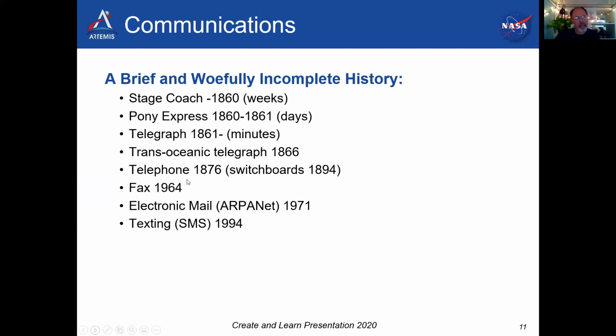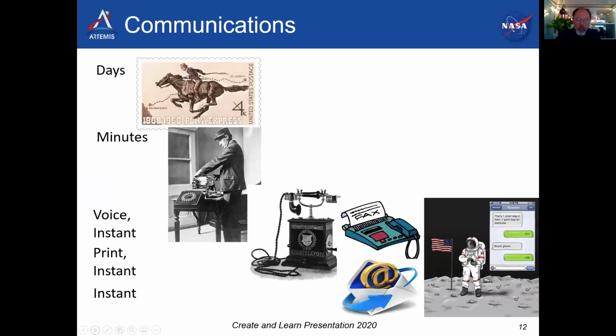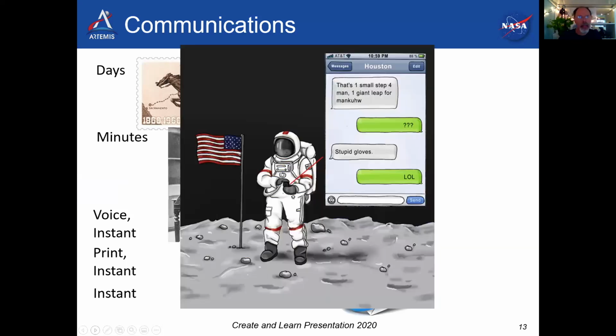Then came the advent of things like the telephone, and pretty soon we had the fax machine. And then we had computers starting in the 1960s and 1970s. And eventually we get where we are today, where we have chat and Zoom and Facebook and text messages. And what this means is that someday we're gonna have an astronaut standing on the surface of the moon trying to text. "That's one small step for man and one giant leap for mankind."